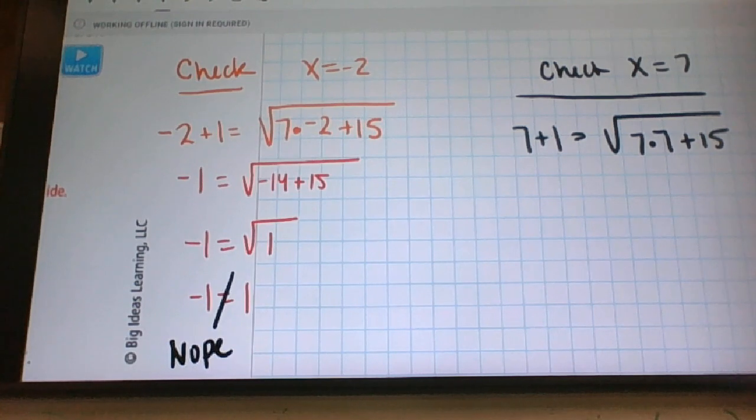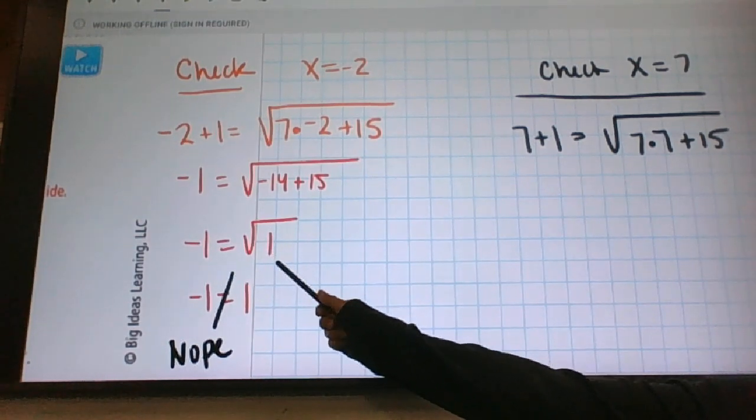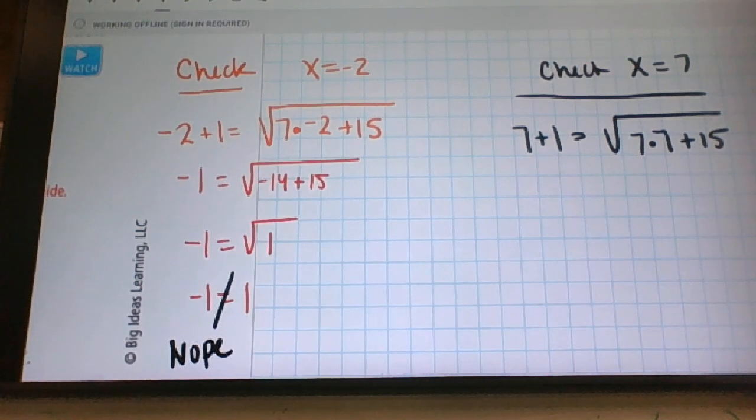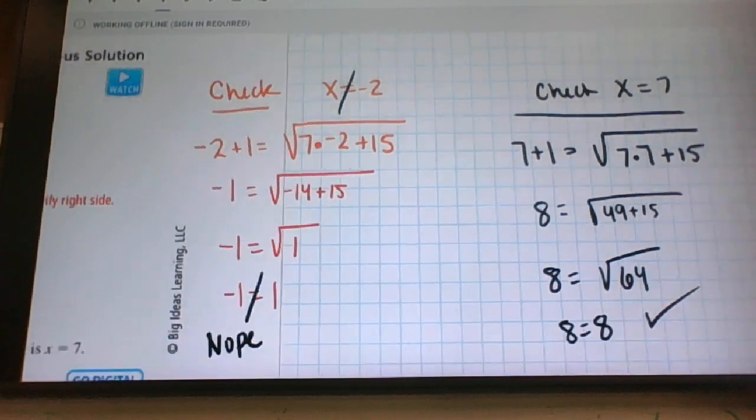All right, when I plug negative 2 in, the left side doesn't equal the right side. You get negative 2 equals the square root of positive 4. The square root of 4 is 2. Nope, doesn't equal. And that's why they said negative 2, while it appeared to be a solution, was actually extraneous. Now, plugging 7 into the equation, I get 7 plus 1 equals the square root of 49 plus 15. I get 8 equals the square root of 64. I get 8 equals 8, and it does work.